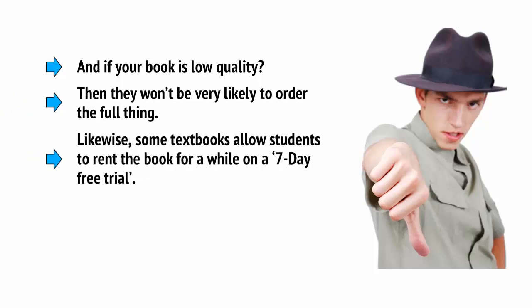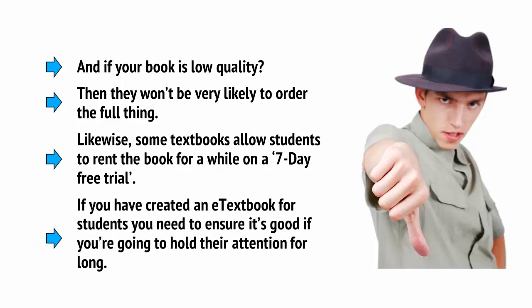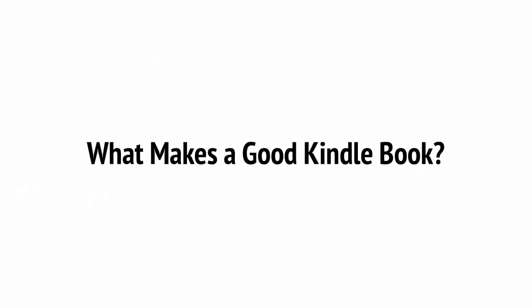Likewise, some textbooks allow students to rent the book for a while on a 7-day free trial. If you have created an e-textbook for students, and this is an interesting alternative to the career option, then again you need to ensure that it's good if you're going to hold their attention for long enough. So with that in mind, what makes a good Kindle book? And what makes a good book generally, for that matter?